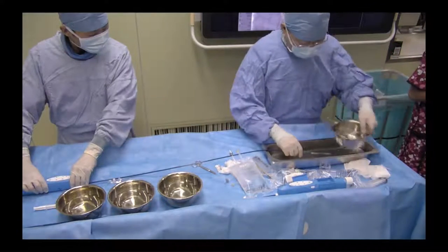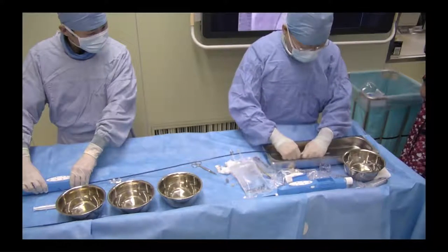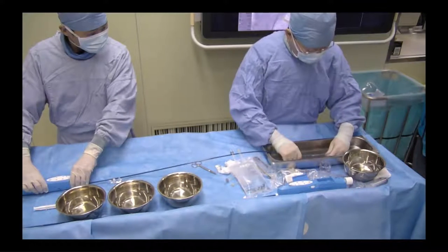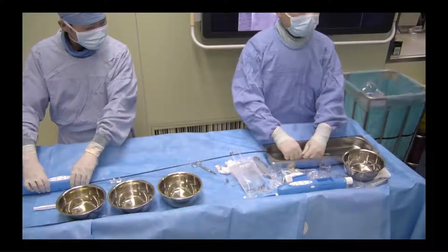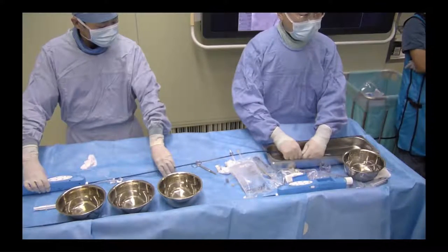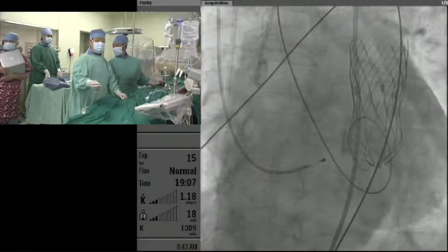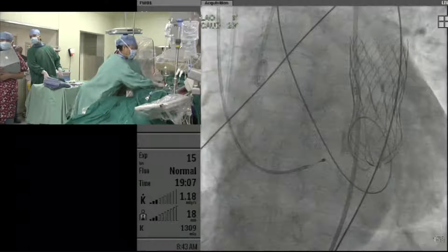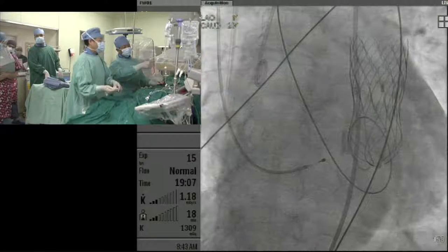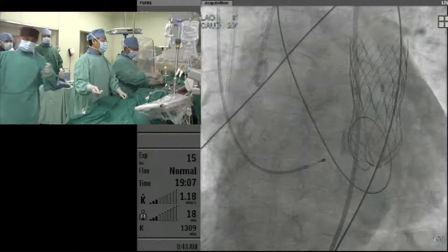So now maybe we check. Do you think the distal is open? I'm afraid it's not easy to cross the progress bar, but maybe we can try. The frame is too... If it's not easy to cross, maybe we can use the balloon to dilate the distal part.